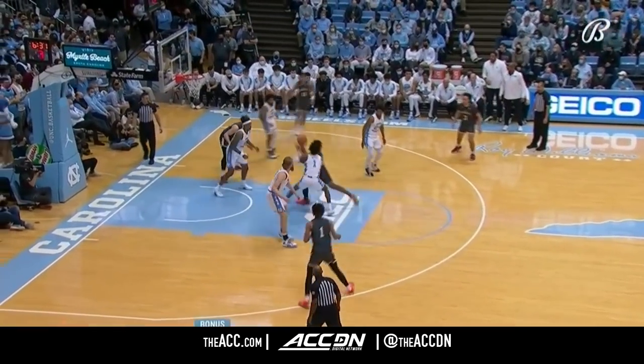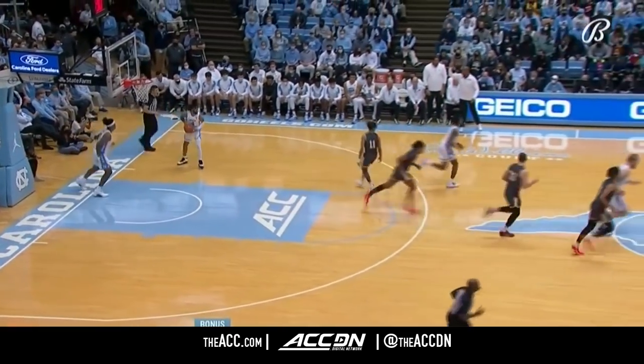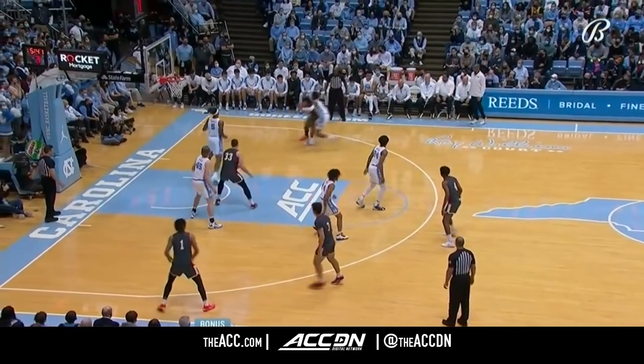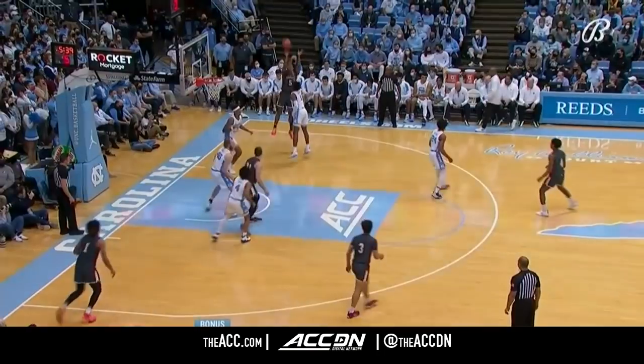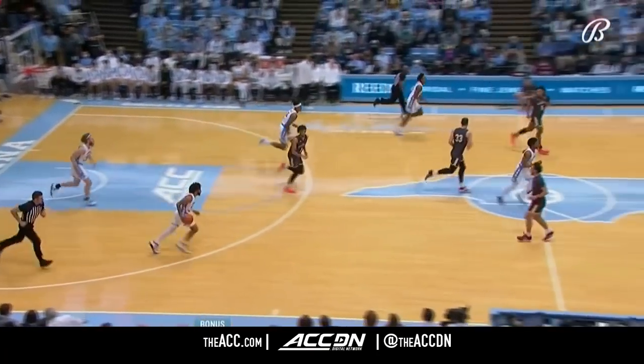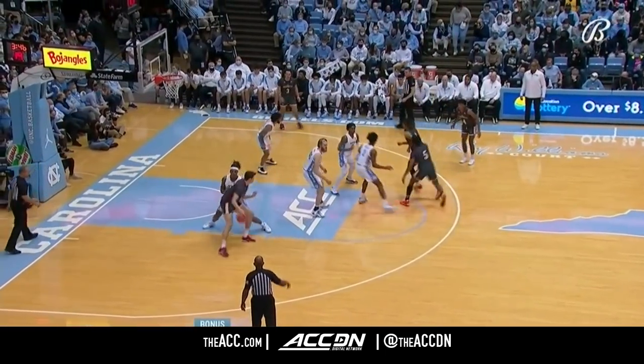Advantage for the Tar Heels, 17-5 in ACC games, and that's Langford Jr. on the drive. He's got 4. And so far in this half, they've really had to work against the shot clock and the half court. What a bailout. Langford Jr. on the baseline. Has played in Uncasville, Connecticut.